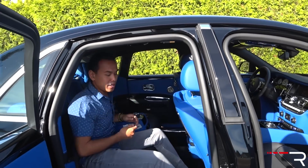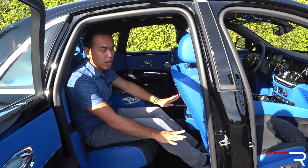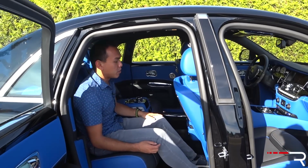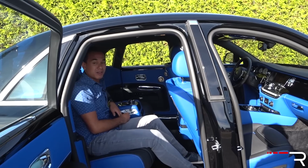I'm surprised with the amount of space, because the Maybach Mercedes has the recliner that pops out, and a lot of the other competitors do. So you really need to go for the long wheelbase model. But overall, the back seat is really where you want to spend your time in a vehicle like this.